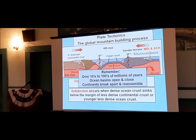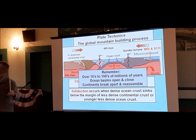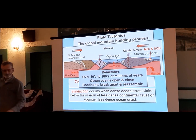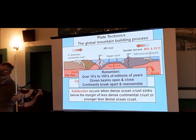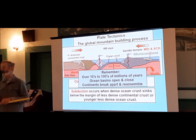The big thing to remember about this is that over geologic time scales, tens to hundreds of millions of years, typically hundreds, ocean basins open and close. The Atlantic is opening today, the Pacific is closing. Continents break apart and reassemble. We broke apart from a big supercontinent we call Pangea a couple hundred million years ago. Look at the globe, we're assembling another supercontinent in the northern hemisphere of the Earth. So this is the grand, big, long picture in geology.